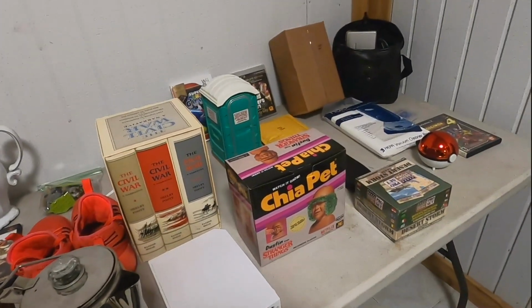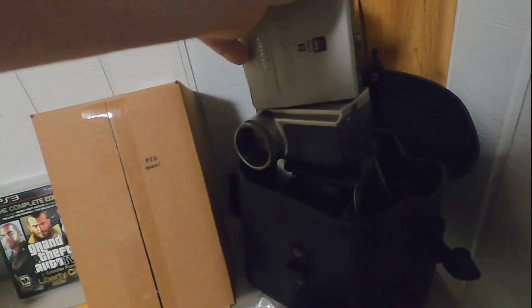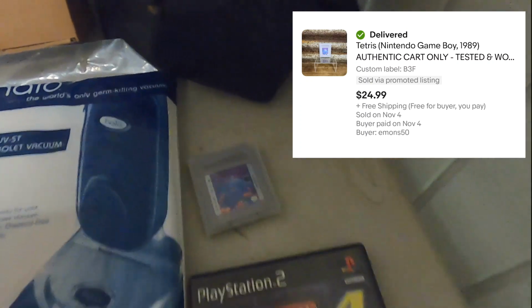So I'll run down real quick with you what each item sold for. This right here, a Sharp video camcorder. This is one of the twisty ones that's got the remote camera that twists around and whatnot. That guy sold. I picked it up at a yard sale for about $5, I think. Turned it into $54.99. An original Tetris, $24.99 for the Game Boy.